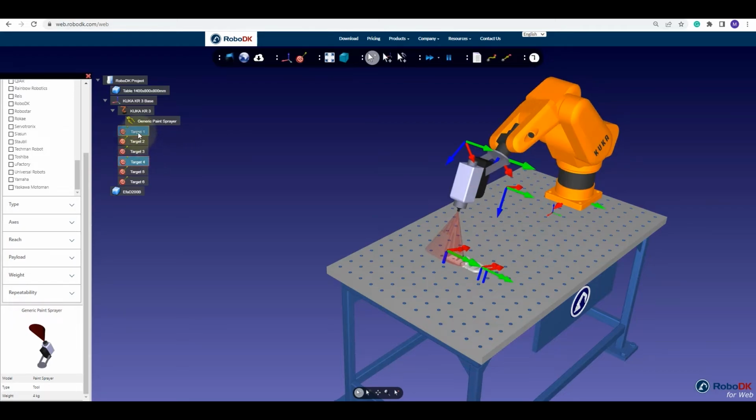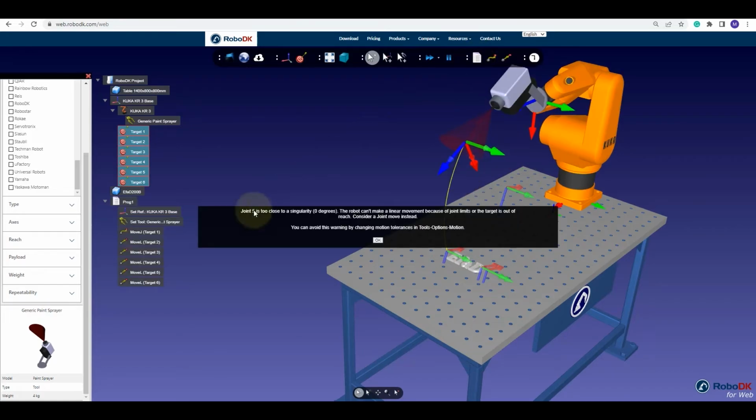So let's add a program. I'm going to click on target 1, hold Shift on my keyboard and select the last target, basically selecting all of them. And I'm going to now click on program, and that is an automated, easy way to make a program here. And you can see I have got a program. I got an error. I will tell you more about this error next, but I want to show you here.